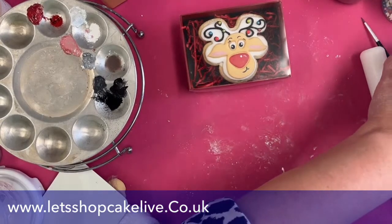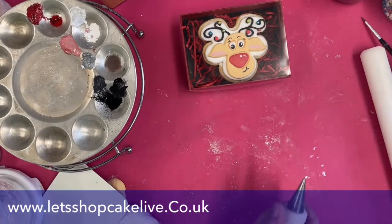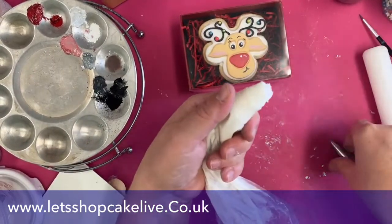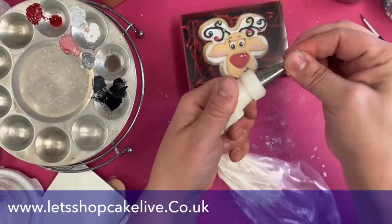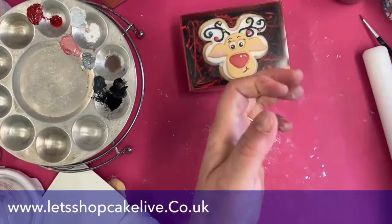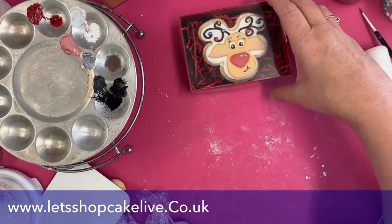Let me just find a nozzle I need, so I have to change nozzles here. There it is. If you want to change your piping nozzle, you just unscrew the end like that, pop the new nozzle on, place the adapter over the top, and then you have got a new nozzle ready there. I'm actually using PME5, but you can use Wilton 18, that kind of thing. This will all work really well with this.